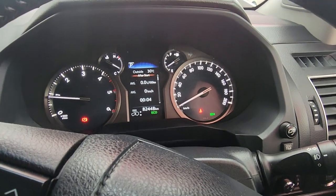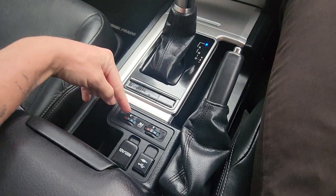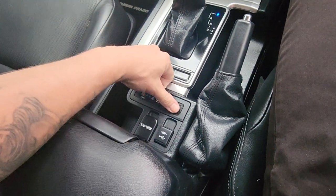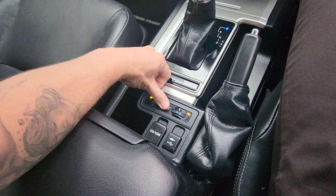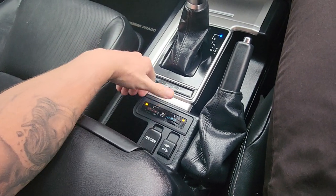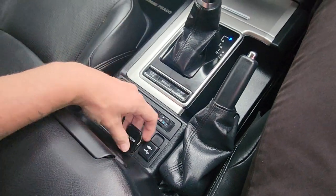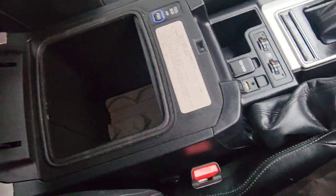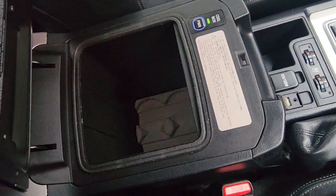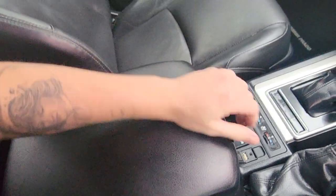So, eco, normal, sports. As we keep going, we've got heated and cooled seats for the front two seats, which is just fantastic. We're up in Cairns, so we love the aircon seats. Otherwise, obviously, where you are might be a little bit colder, so you can crank up the heated ones as well. So, really nifty feature down there. Otherwise, accessory plug, USB, AUX, and of course, the cooler in there as well. So, crank that on. You hear that working now as well. Does draw a little bit of power, but really nifty feature.